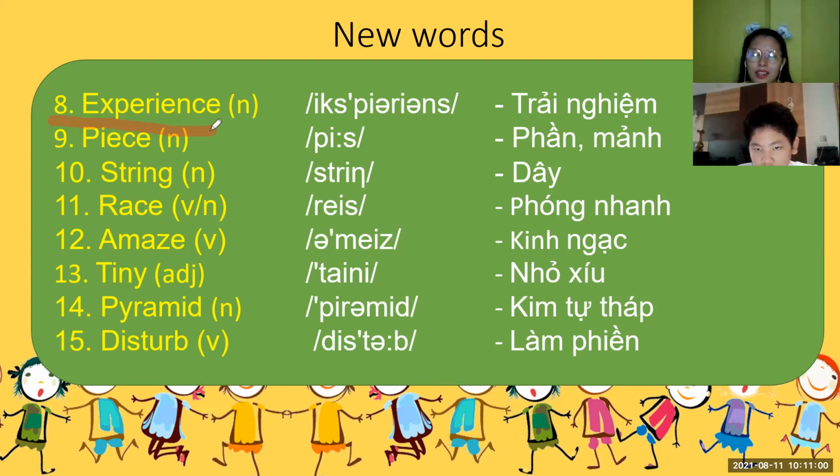Experience. Like you experience playing basketball since you like basketball, right? You can play basketball, so that's your experience in playing basketball. It is practical contact with something, your real experience, and you can learn from it. It means you encounter a certain situation. That is experience. How about the next one? What's the next word? Experience. And how about the next one?